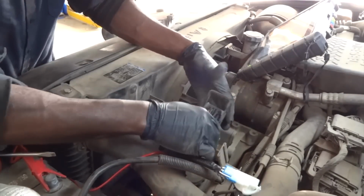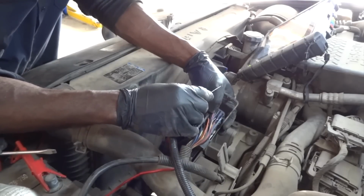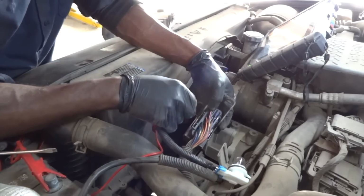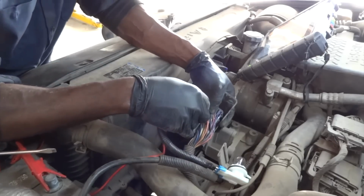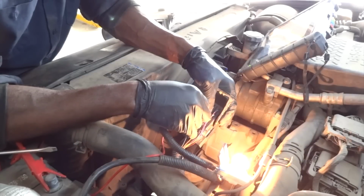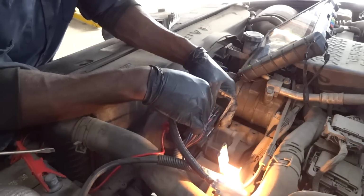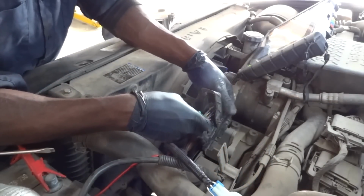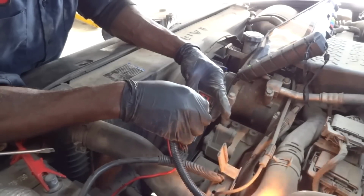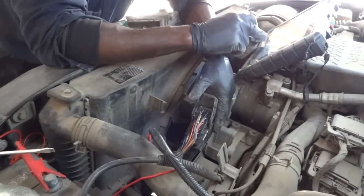So my test light is connected to battery ground. If I touch power, my test light is gonna light. And this is an orange wire, so it's right here. As you can see, my test light is lit, so we have power there. Let's double check the back of it. Okay, we don't have a pin fitment issue, so that's good. So that's the first power wire.